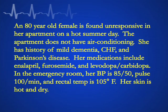So let's talk about now hyperthermia. This is an 80-year-old female. She's found unresponsive in her apartment on a hot summer day. Didn't have air conditioning. She has history of mild dementia, congestive heart failure, and Parkinson's disease. Medications include enalapril, furosemide, Sinemet. In the emergency room, her blood pressure is 85/50, pulse 100, rectal temperature is 105, and her skin is hot and dry.